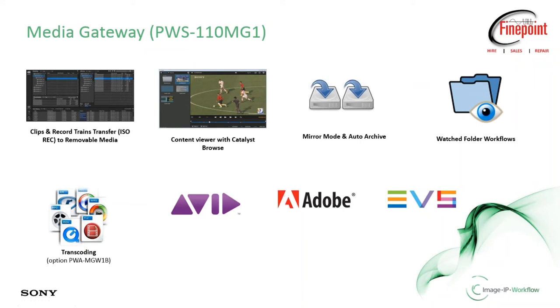As part of this, there is a content viewer. We're using Catalyst, Sony's Catalyst browse engine, so you'll be able to click on any content and play it back through your PC screen to see what the content is. We can auto archive. For uploading content, we could have a watch folder on a network. So whenever content has been edited, maybe by a third-party system, they can load their content to a watch folder, which is then automatically uploaded into the server memory itself.